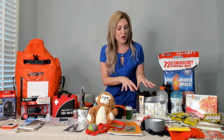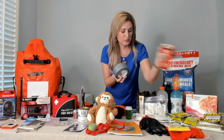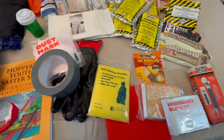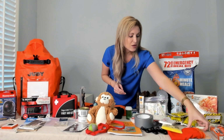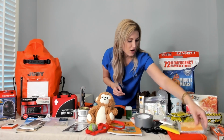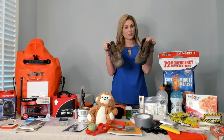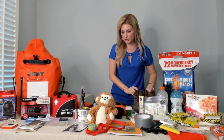Other things, we talked about toiletries. Some tools, duct tape, a good thing to have. Multi-tool, you want that in your kit as well. Some gloves, a dust mask, emergency warming blanket, a poncho, which certainly might come in handy. Tarps would be a good thing as well. Hand warmers, if you are in the cold season, or toe warmers, those are good. And again, we talked about your emergency blanket, but these are some of the basics that you want. Sturdy shoes, also a good idea to keep with you, because trust me, you don't want to run around in flip-flops following a natural disaster.